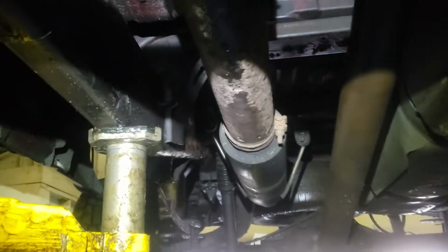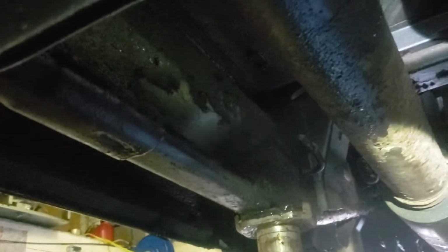So that just gives you an idea. I just wanted to show you, this is a real nice example of someone that actually did their own undercoating with oil, with motor oil and grease, and it worked out really good. But if you're not the type that's going to lay under your truck every year and get soaked with oil, you might want to come see us.